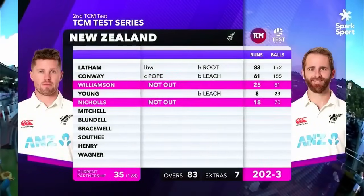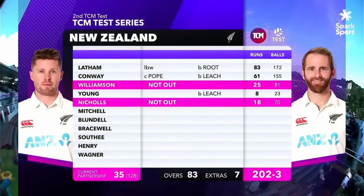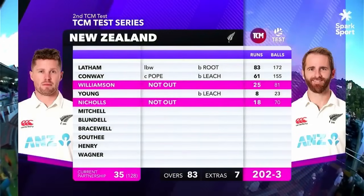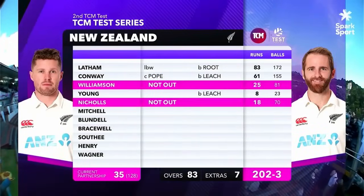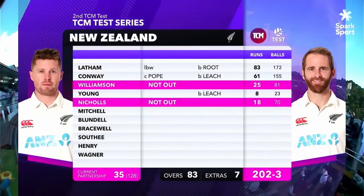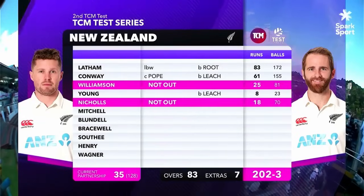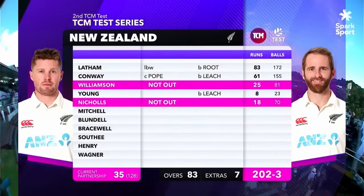So that's the scorecard, 202 for 3. 83 overs bowled in this second innings. Very fine opening partnership. Latham 83, Conway 61. Williamson stays there, 25 not out overnight. Young, the one to miss out, bowled by Leach, and one that did turn and bounce. Nicholls not out, 18 as well.